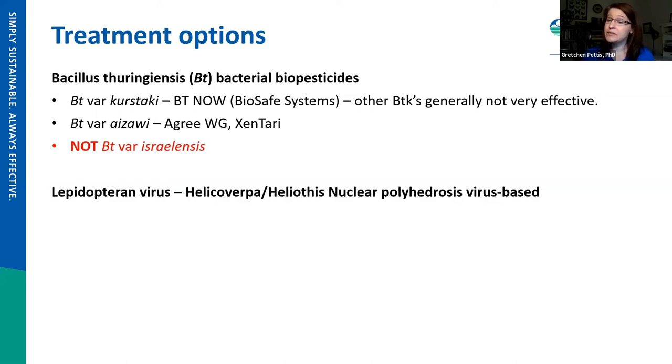Another one I see people using a lot more is these viruses that are specific to caterpillars. And it's the Helicoverpa, or Heliothis, nuclear polyhedrosis virus. This is one where basically the insect catches a virus, it crawls to the top of the plant and dies and keeps spreading the virus out into the rest of the population. So this is one I've seen people have good results with.